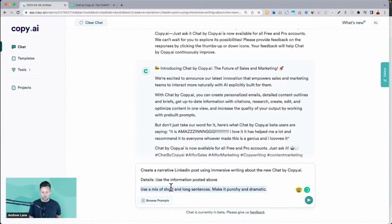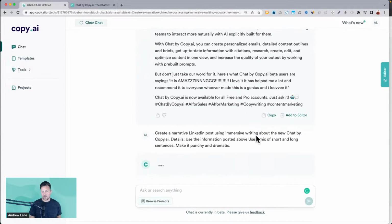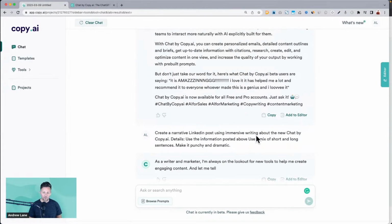All right. And you see some of the little hints that are added into these prompts. This will teach you how to start talking more to the AI. So use a mix of short and long sentences, make it punchy and dramatic. So you can actually guide it in how you want it to write. So now I've used that LinkedIn prompt.